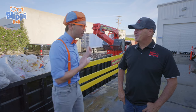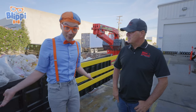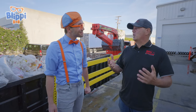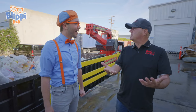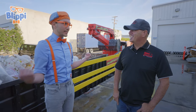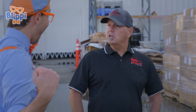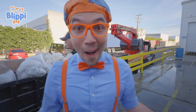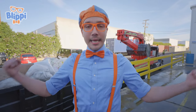And you can refill this bin two times? Three times? Whoa, that's a lot of trash. And most important, we save the customer money so they don't have to haul away as frequently. That's important too. Do you think we could see some trash get smashed? Absolutely. Oh, great. I'm gonna just go run over there and start the truck up and you'll watch Max start smashing.